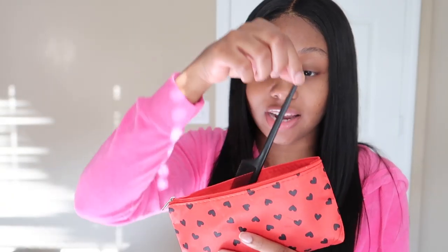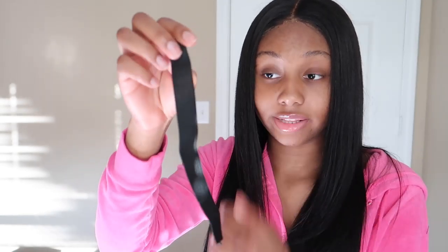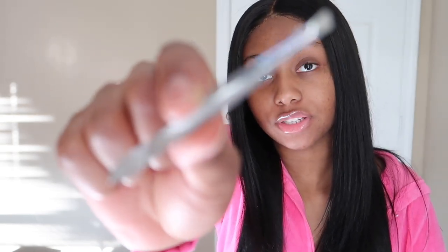And inside of it, you get a rat tail comb, bobby pins. I could use some bobby pins. They gave me an extra piece of elastic band, a pair of tweezers. I could always use some more tweezers for plucking. I'm gonna be showing you guys how I pluck again as well. I thought this was so cute.